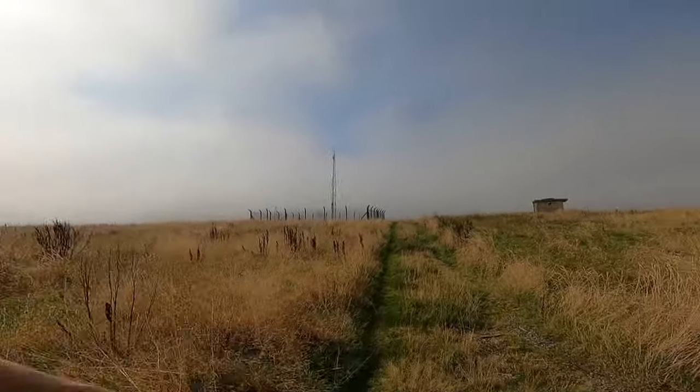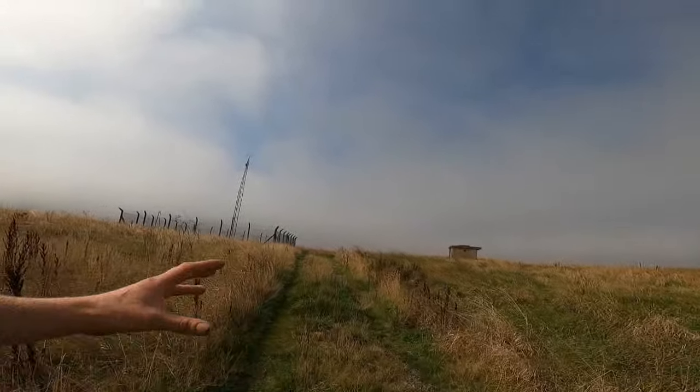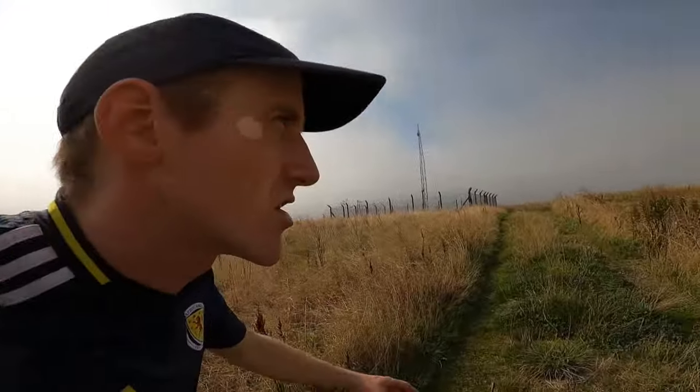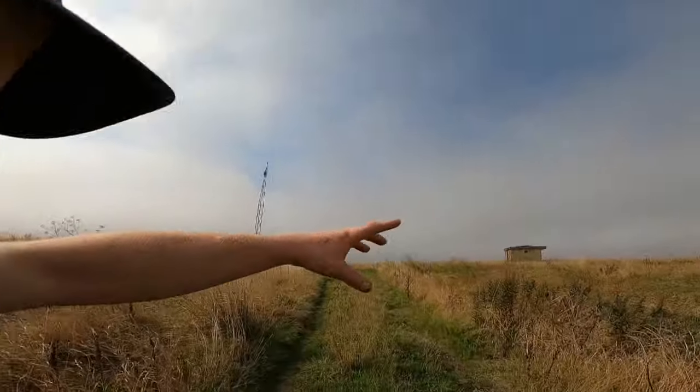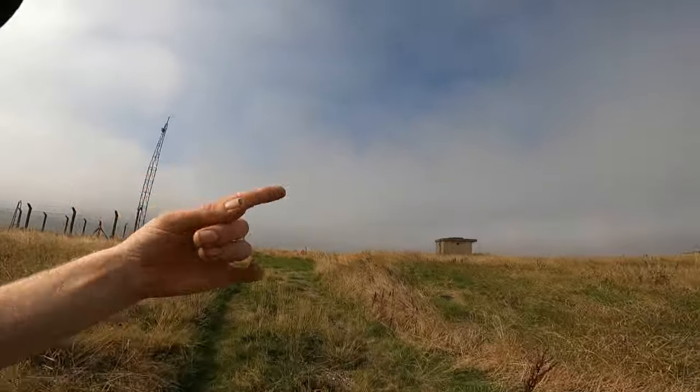But yeah, it's interesting, the character of these concrete buildings in front of the green grass, the way the metal all rusts. Each of these, I believe, may have had some sort of dish on top, maybe one of those rotating dishes.